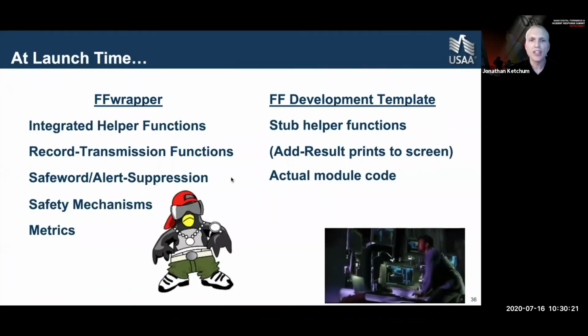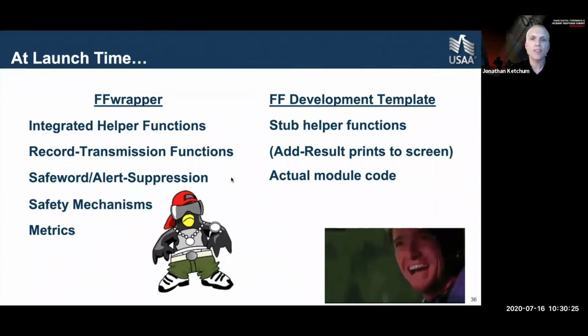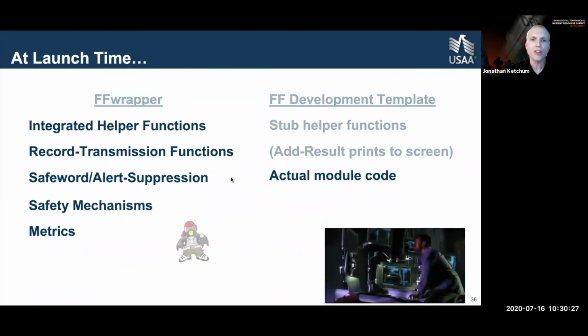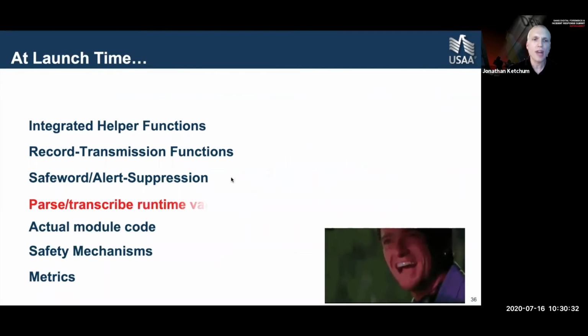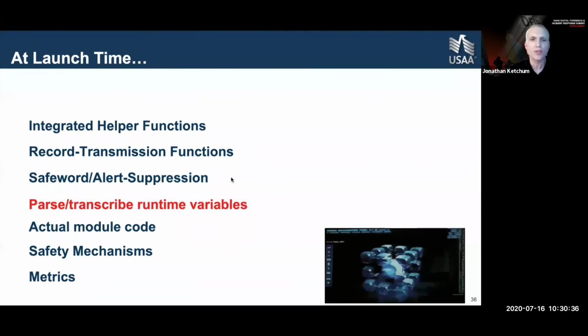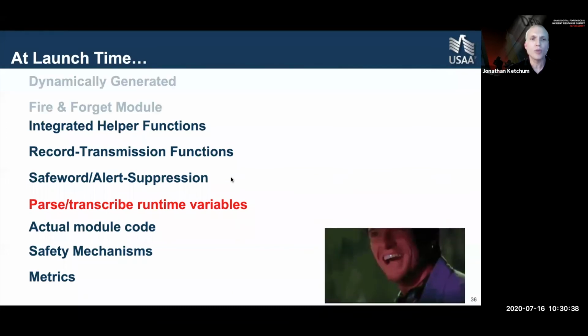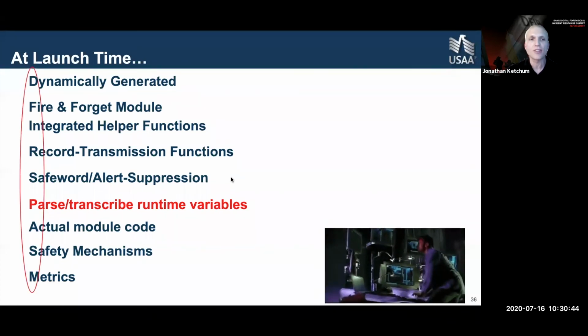Nothing special. But now when you invoke Kansa at launch time and you tell it you've got a fire and forget module, the Kansa framework will strip out all of that development feature and splice your module code into the wrapper dynamically, as well as transcribing any of the runtime variables that you pass through at the command line into that module. And what you have here now is a dynamically generated fire and forget module, or what we affectionately refer to as a DFIR spasm.